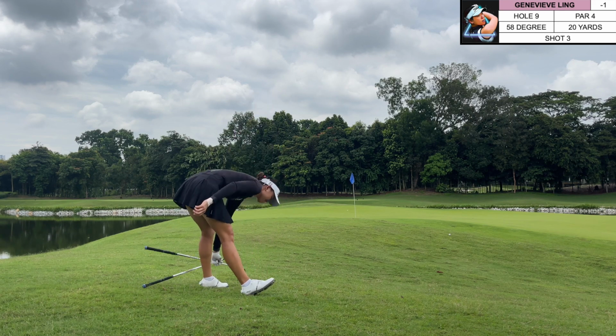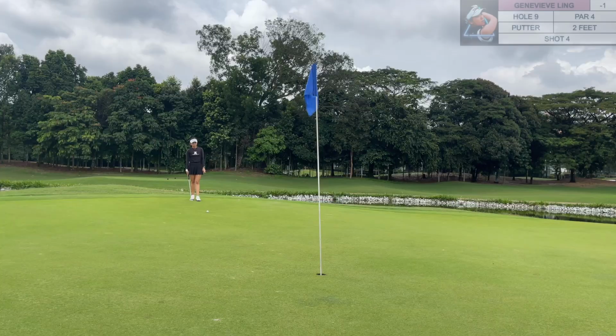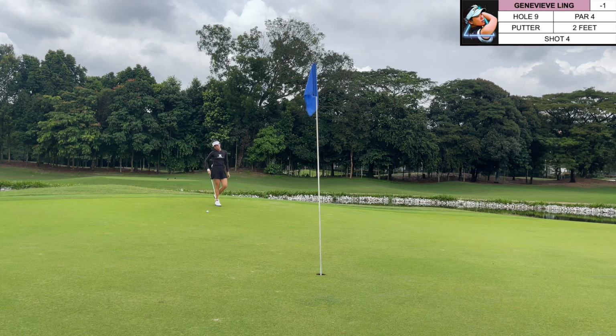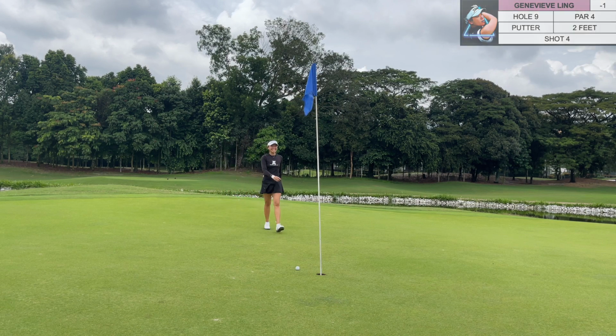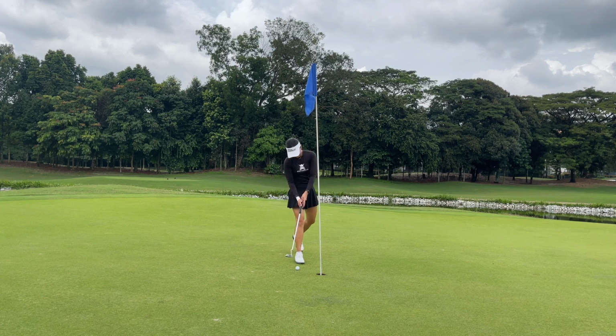Make sure that you give yourself the best opportunity, know your distances well, try to give yourself a distance gapping for each of the clubs in your bag, so that next time, no matter where the pin is, no matter what the distance is, you have a little gapping, a little leeway for you to be able to choose the club that you know you can hit a regular shot, a missed shot, and a pure shot and still hit it on the green. The more greens you hit, the easier golf gets.